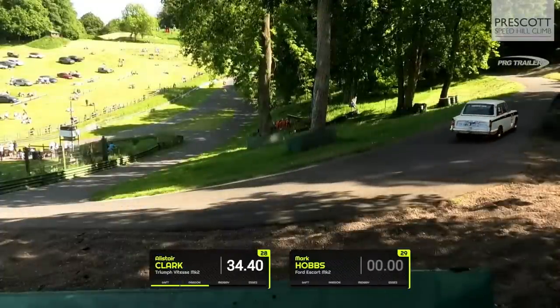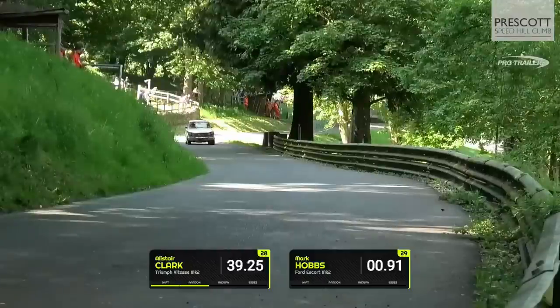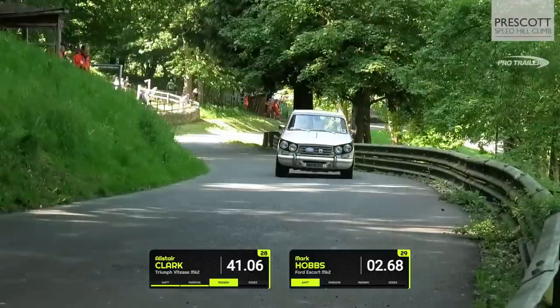I'll leave you for a few minutes with the view of the Triumph Vitesse and hand you back to my mate, Peter Hughes.